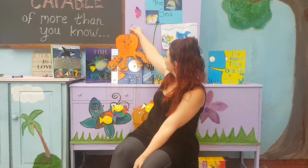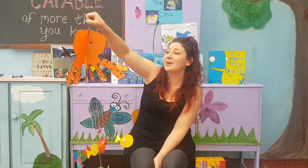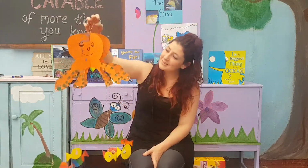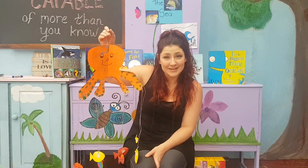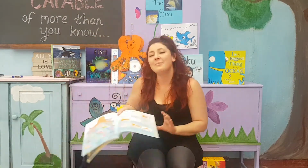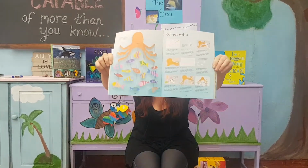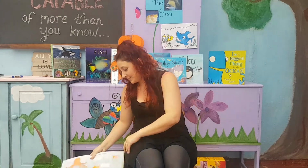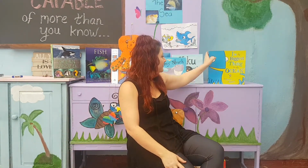I would like to show you guys today what I made, and I'm not sure if you would like to make one as well. I made my own little octopus mobile that has fish hanging off of it. And it was super easy and fun to make. I'll send the instructions of how I made it to your mummies and daddies so that if you would like, you can make your own octopus mobile. Now, let's quickly do our book.